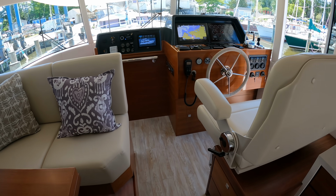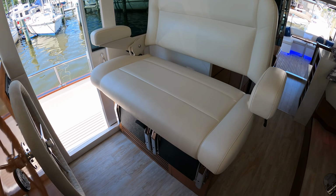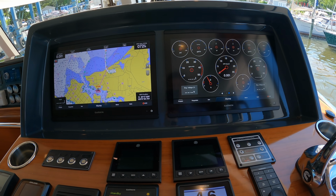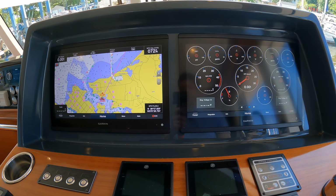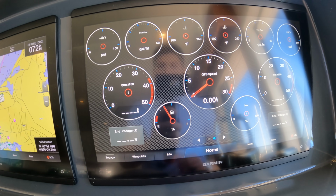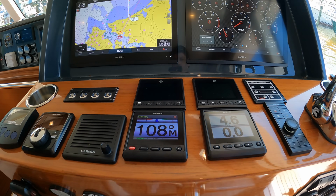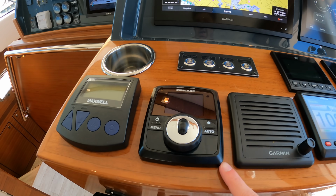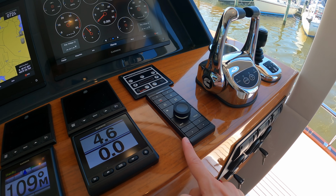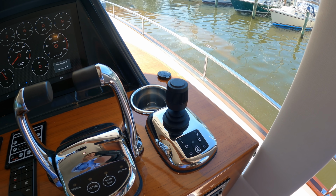Now let's check out the helm station. You have a double helm seat with some built-in footrests. You have twin Garmin multifunction displays. These can be switched out for whatever brand is your preference. You can display things such as engine instrumentation, your charts. You do have autopilot on this boat as well as Zipwake trim tabs. You have your remote for the Garmin screens. Here is your throttle control, and then you also have a joystick. Makes it very easy to maneuver this boat.